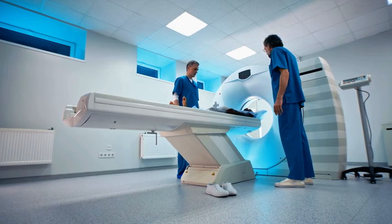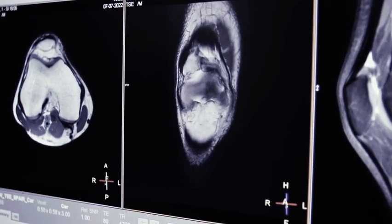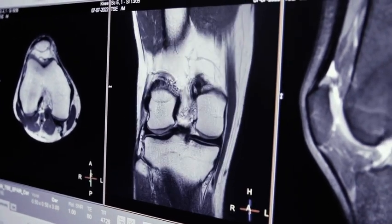And then we have MRI. MRI is basically going to be used for joints to further look into joint injuries on the ligament or tendon level. It also can be used on the soft tissue level to look at nerves or nerve structures such as the brain and spinal cord. We're going to have ultrasound.